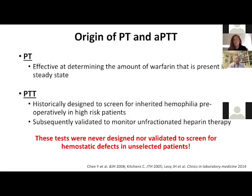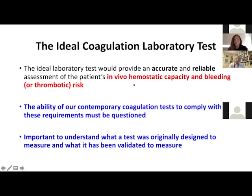And so as a reminder, what about the origin of these tests? The PT is effective at determining the amount of warfarin that is present in steady state, and that is what it has been validated to measure. And the PTT historically has been designed to screen for inherited hemophilia amongst patients who are deemed high risk, i.e. family members of individuals who are affected, and then subsequently validated to monitor for unfractionated heparin therapy. But these tests, importantly, were never designed nor validated to screen for hemostatic defects in unselected patients. And despite this, these tests are in every single order set known to man and woman.